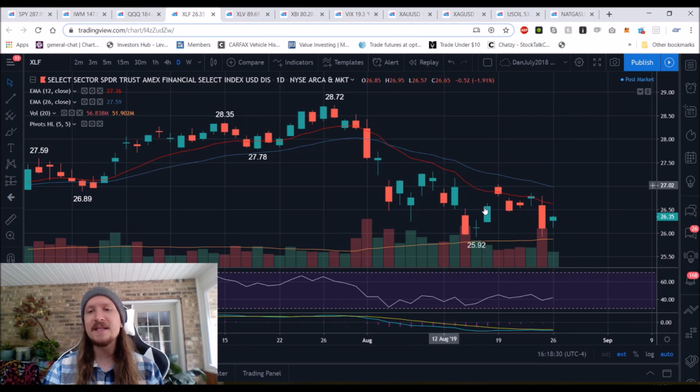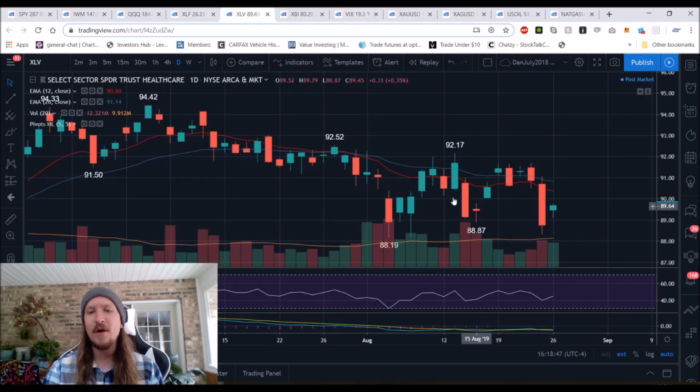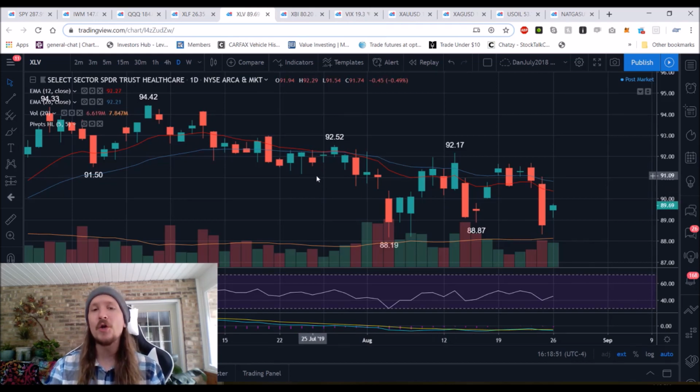XLF, daily inside bar. Anything on the daily under 26.85 is just a lower high. And this is one of the more clear lower high patterns where every bounce is just a lower high. And until the bulls can change that pattern, the bears will have complete control. XLV, daily inside bar. Everybody's doing the same thing. Correlations pick up significantly after large volatility. And that's where we stand.